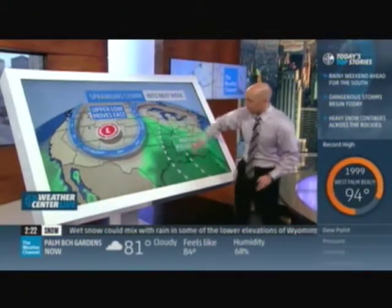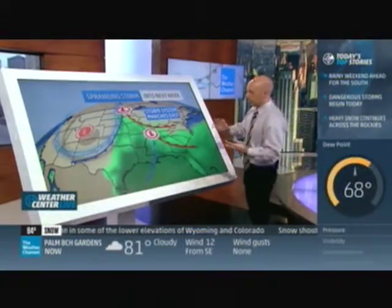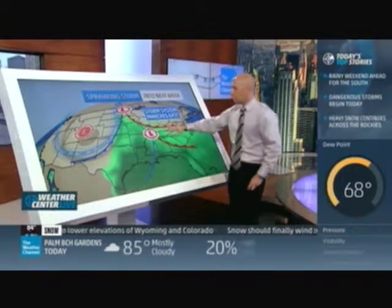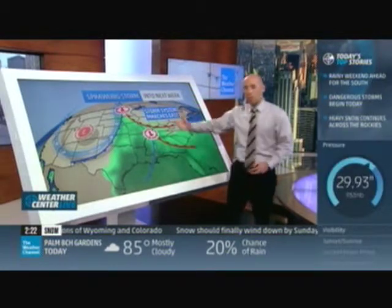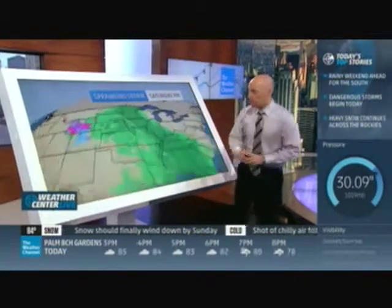And ahead of it, widespread southerly flow. The Gulf of Mexico open for business. We've got lots of moisture coming into play. A couple of different areas of low pressure will be moving on through and giving waves of showers and storms moving through the eastern two-thirds of the country.